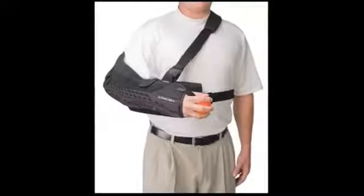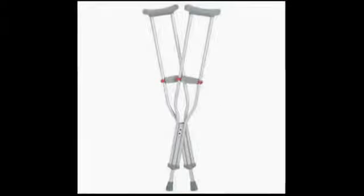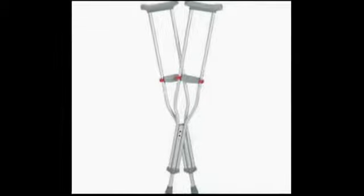Afterwards, expect a follow-up call from either my office and or the surgery center itself to check on you the day after surgery. Any problems, please give us a call and let us know. You'll be given verbal as well as written instructions that will outline the do's and don'ts and things to watch out for after surgery. We encourage you to bring any durable medical items such as slings or braces or crutches that may have been given out prior to surgery.